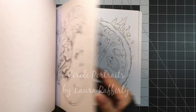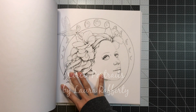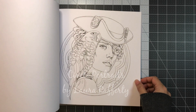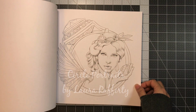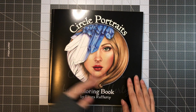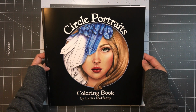So all of these books are going to be challenging for me to just get in and color. Again, yeah, very beautiful line work. So this one is Circle Portraits, coloring book by Laura Rafferty.